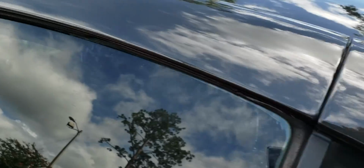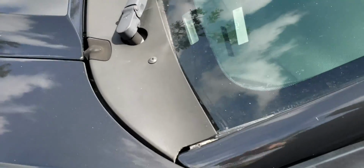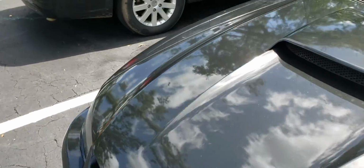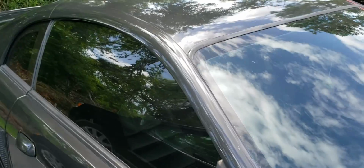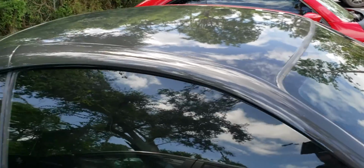Window trim, still good. Now, we didn't have them paint this stuff, so obviously that's not going to be. But I think he might have put a new hood on it. I don't remember if you had that hood. But yeah, again, we didn't have them do the trim or anything like that, so that's why that's there. Yeah, they didn't do that. They didn't do these.